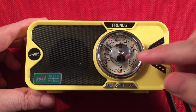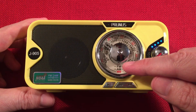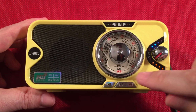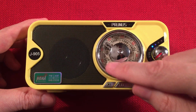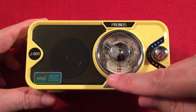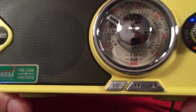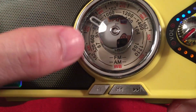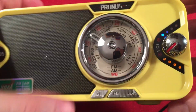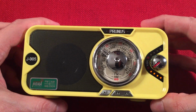Our dial is pretty neat. Of course, you know it's going to illuminate when we turn it on. We have FM, AM, weather band. FM on the inner circle. AM on the middle circle, 520 to 1710 it shows. And then weather band is showing the channels going up, which is good. They got 162.400 up to 162.550. Nice. So there you go.